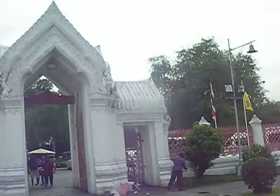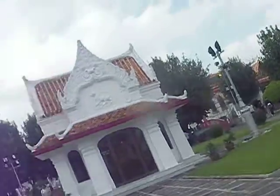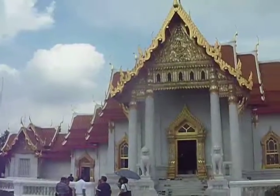Okay, this is the entrance here. This is near the King's Palace. The Chitralada Palace is over there. But actually here is, I'm trying to read this, it's all in Thai, Wat Benchamabophit. This is Wat Benchamabophit.